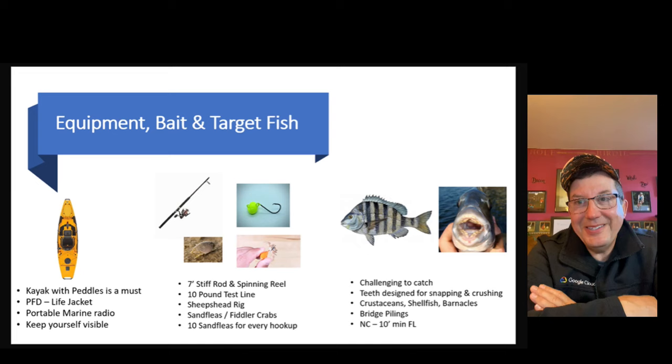these bridge pilings. And just as a reminder, in North Carolina, in the Outer Banks, the minimum length is 10 inches, and that is fork length, or what they call FL. So you want to make sure you take a measuring device with you when you go down there.